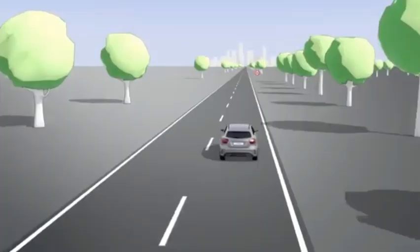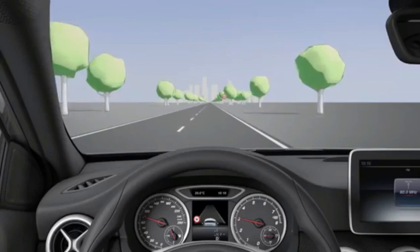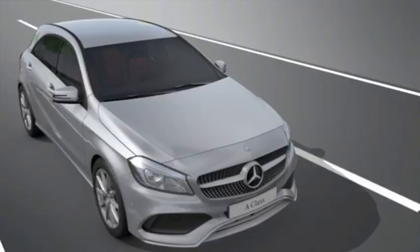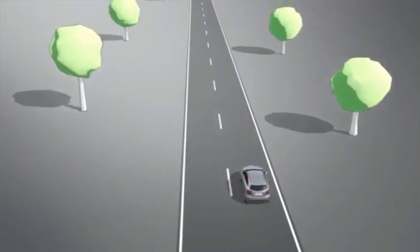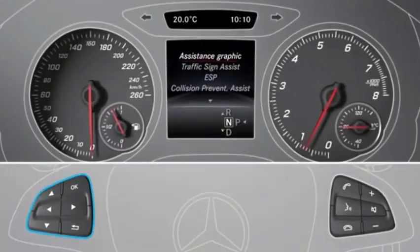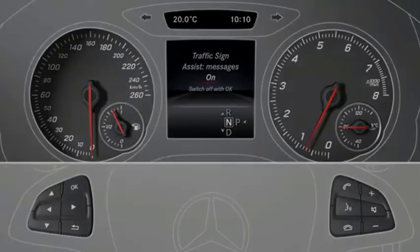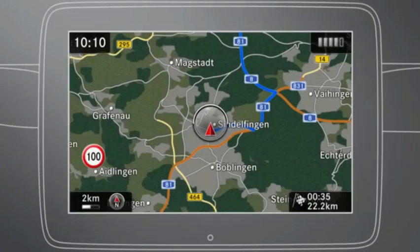Traffic Sign Assist supports you by detecting speed limits and overtaking restrictions and showing them in the display. It also warns you if you're turning into a road in the wrong direction. The traffic signs are detected by the camera at the top of the windscreen. The general traffic laws and data from the navigation system are also used for the evaluation. You can switch traffic sign assist on and off in the settings menu under assistance in the onboard computer. When you pass a traffic sign, the corresponding traffic regulation is shown in the display for 5 seconds. In navigation mode, the traffic signs are also displayed on the command display.